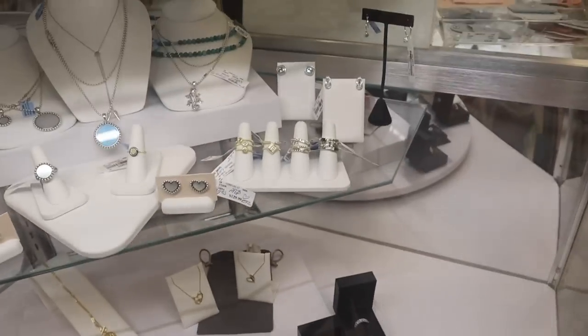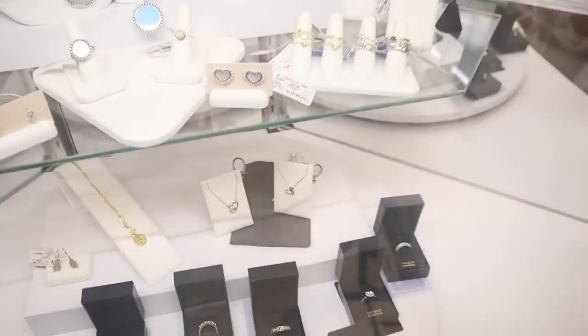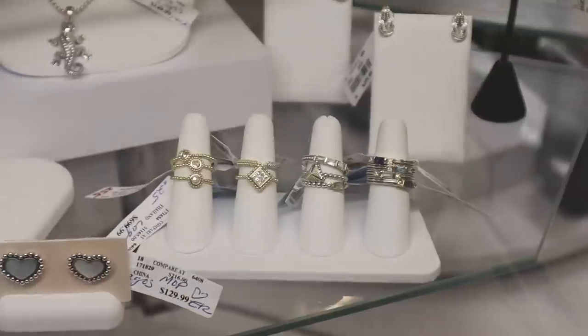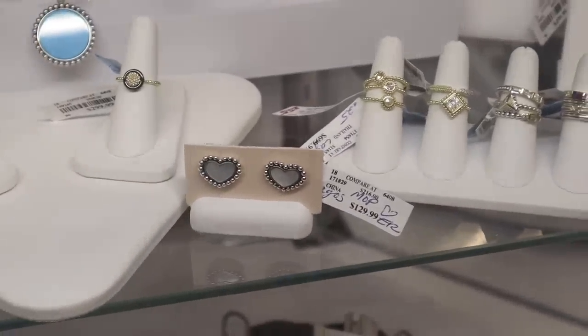And look up here, you guys. So they have Judith, which is a really, really good brand. I love the heart necklaces. And look at these stackable rings. So they have gold and silver. These are priced at $670. And right next to it, they have the heart earrings priced at $130.